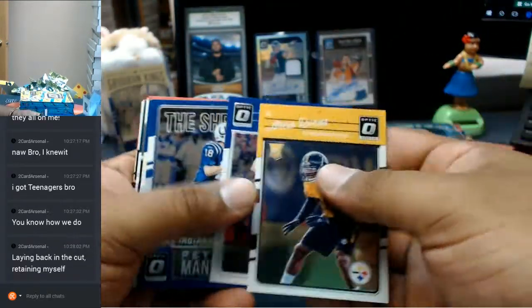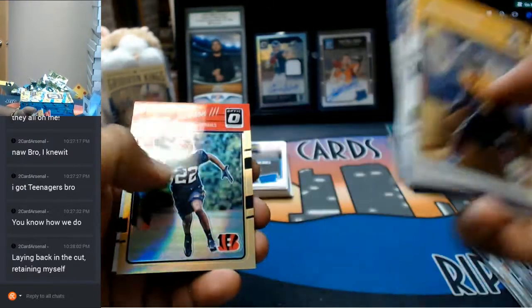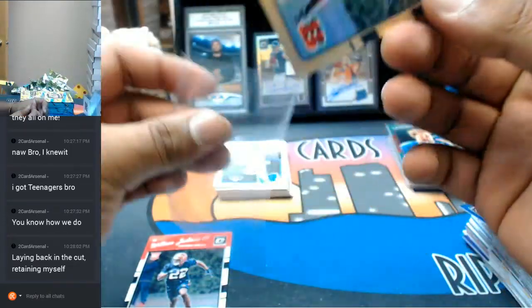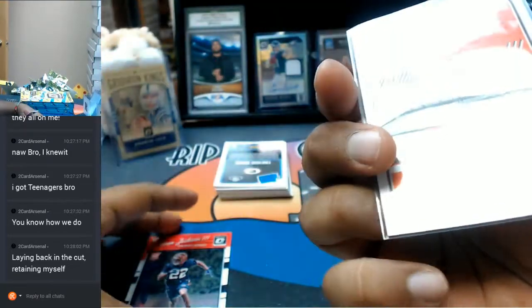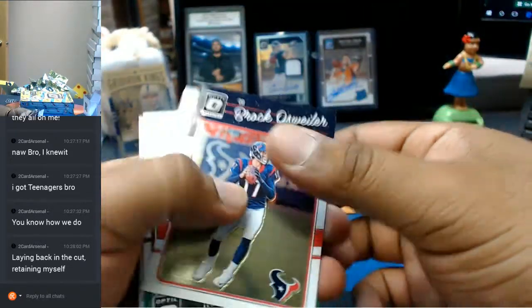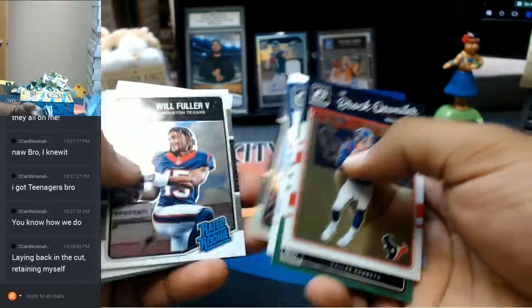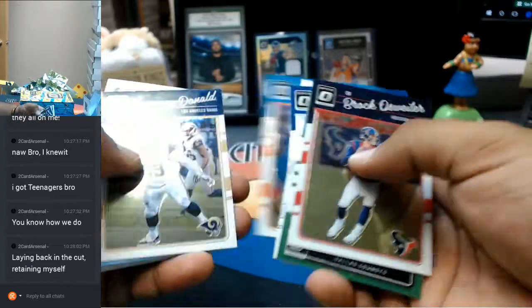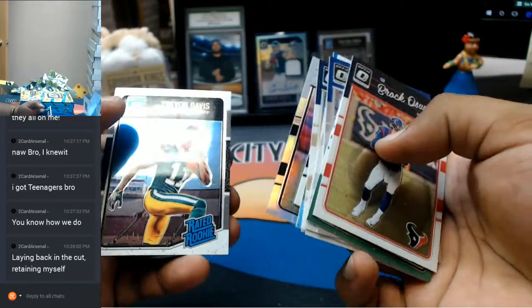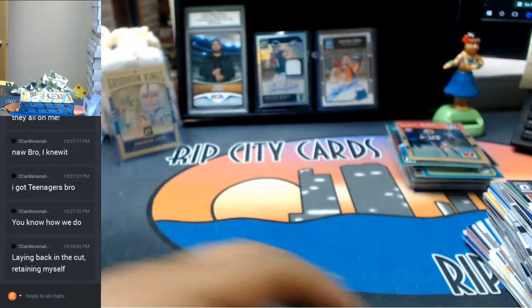An auto for that would be super sweet. William Jackson the third for the Bengals, numbered to 199. Chilling like a villain. I see you, two card arsenal. Hey, I'm just trying to get like you, bro. I'm living in your world, baby. All right, so that's it for that. Let's move on to the next box.